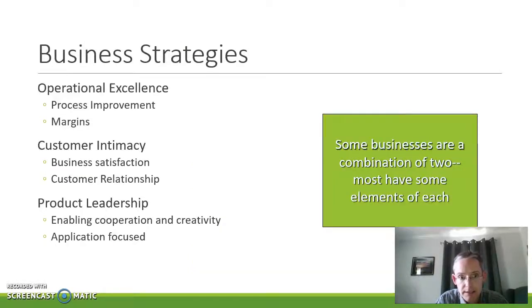Once you understand that strategy, you look at your business strategy and say, okay, within that, what are our main strategies? There are three of them. There's operational excellence, meaning our business is going to succeed because we're operationally better than our competitors. Customer intimacy, basically we've got the best customer satisfaction and relationships. Or product leadership, meaning we're just going to have the best product, and we're not going to focus on our operations or on a customer. We're going to focus on the best product and let everything fall out from there.